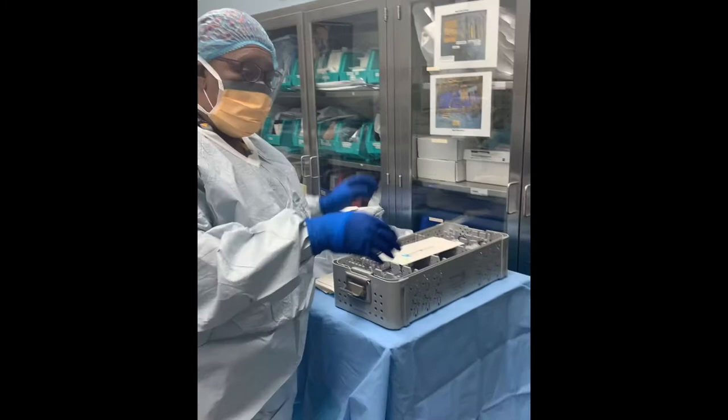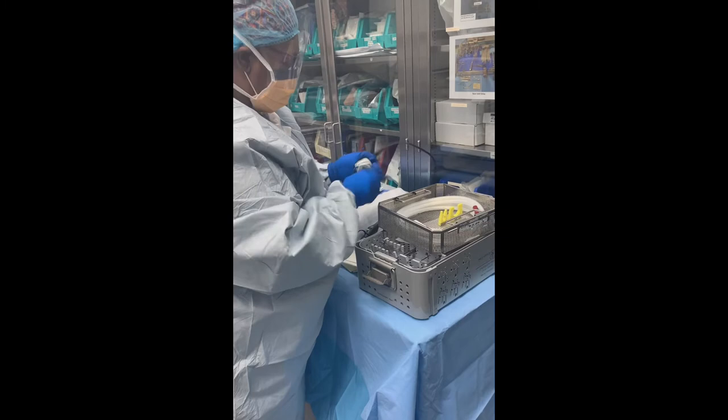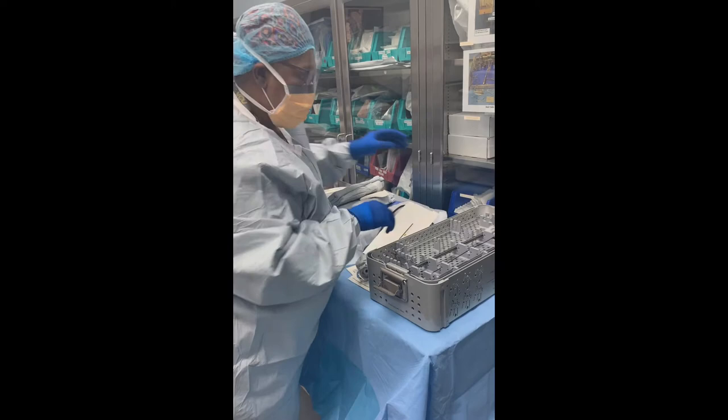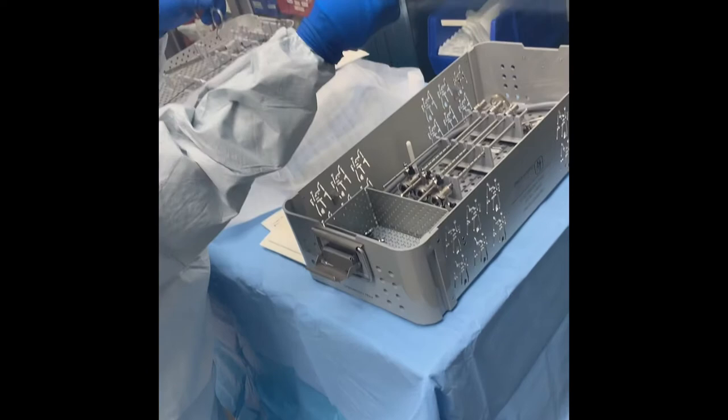cystoscope and a camera. So this is actually a camera. I'm attaching the camera head so that the actual scope will fit down in there. And let me show you the scope. We'll attach the head of the scope into the camera, and that's how it'll be used. This tray has graspers that'll fit down in there to open up. We call them working elements.